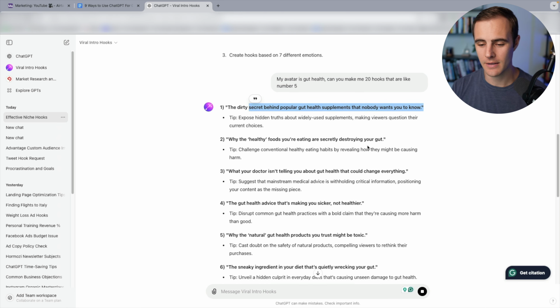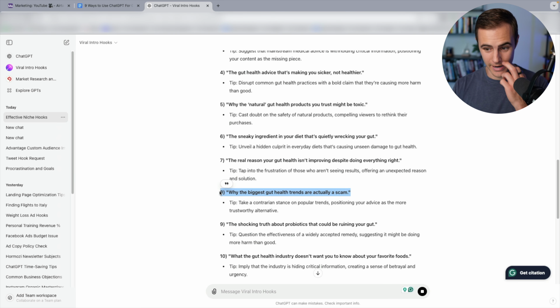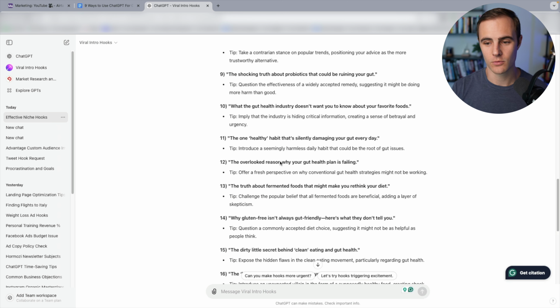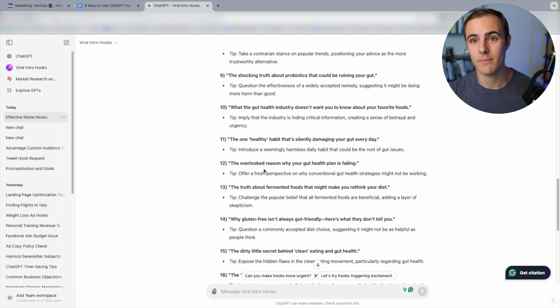Ooh, secrets, right? Ooh, why the biggest gut health trends are actually a scam. The real reason your gut health isn't improving despite doing everything right. But you can see how all of these are just great ideas, right? I mean, you might not like all of them, but you can go through and pick them one by one and be like, oh, I can make this into a piece of content.